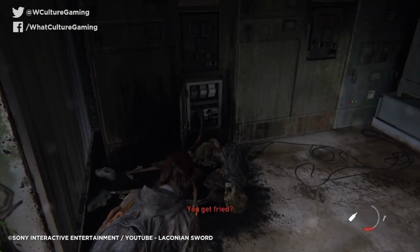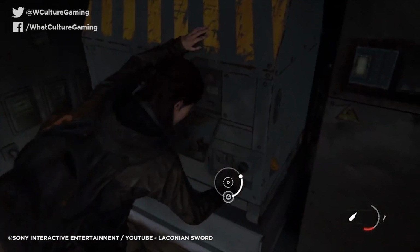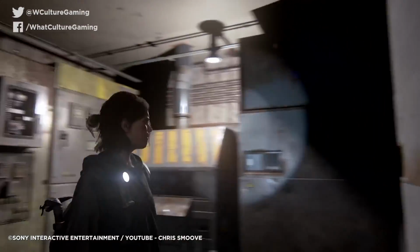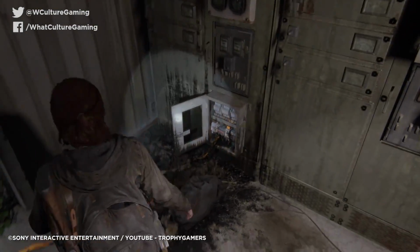You can interact with the corpse and Ellie will make a comment on his fate, but this will slightly alter depending on whether or not you turn the power on before hitting triangle. It's not a huge deal, but the fact that the alteration takes into account the order of events is probably far more effort than Naughty Dog needed to put in.